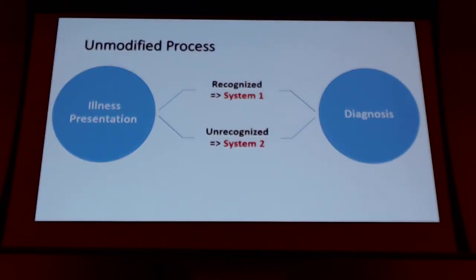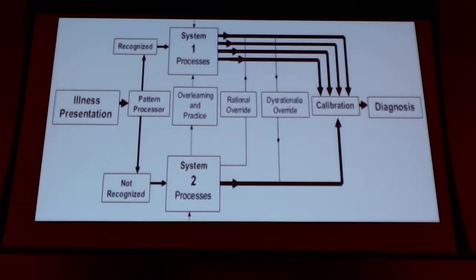So let's look at our unmodified process here. Modified. As you can see, in the modified process, a lot more happens between illness presentation and diagnosis than just System 1 and System 2. There seems to be constant interaction between the two. And the most important one of which is the ability of System 2 to monitor and override your System 1. So in other words, System 2 can reject System 1 by applying what's called a rational override.